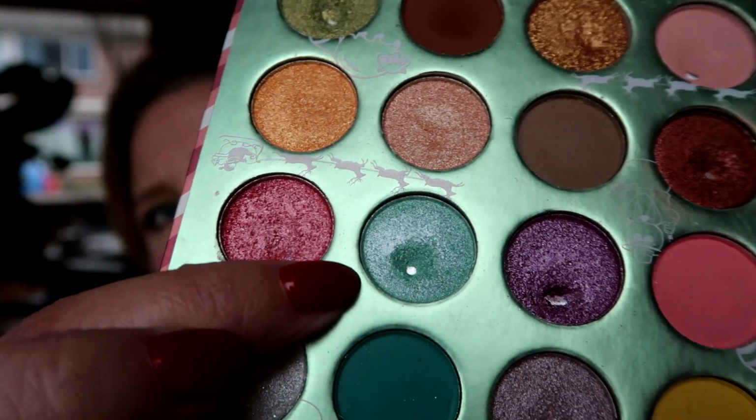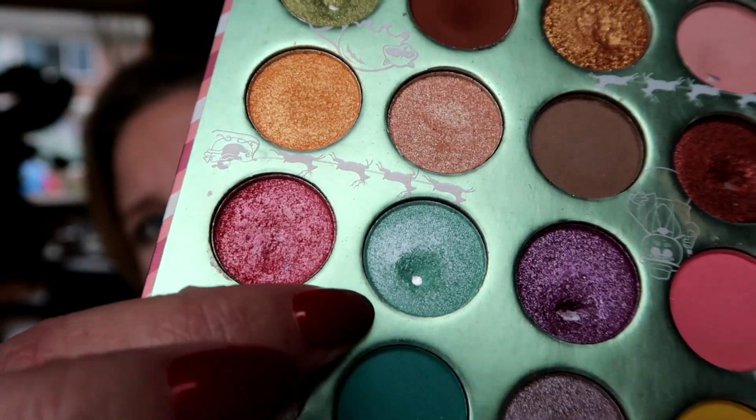Let's check out the last shadows that I've hit pan on in this quarter. I'm gonna go in order of how I've hit them. There might be a spoiler or two, probably spoilers for my pan those eyeshadows project. So the first pan comes from my Revolution e.l.f. palette. I hit pan in the shade number 14 and it was in my pan those eyeshadows, that minty shimmer right there.